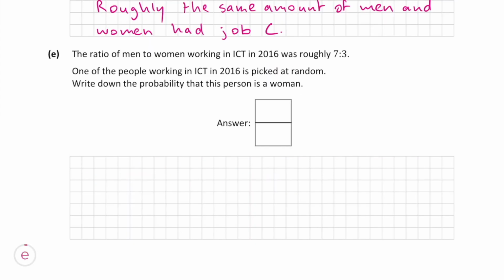In the final part, part E, we're told that the ratio of men to women working in ICT in 2016 was roughly 7:3. We're then told that one of these people is picked at random, and we have to write down the probability that this person is a woman. So the ratio we're given is that for every 7 men doing this job, there's 3 women. Our goal here is to turn this ratio into a fraction.